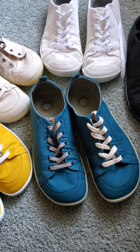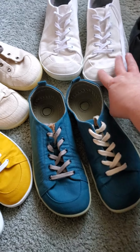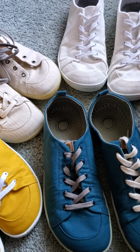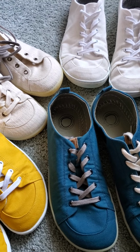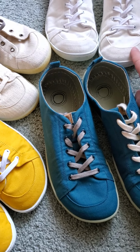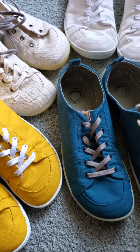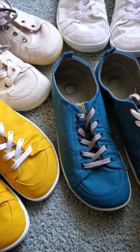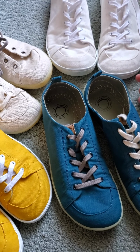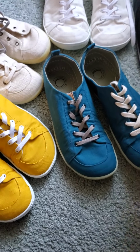I don't know if my toes would hit and I wouldn't like it, because this is a pretty stiff material, which also means it's really, really durable. But I personally cannot stand for my toes to hit. So I'd rather size up, have the extra room. I've never tripped over them. They're very easy to adjust the fit based on the lacing.